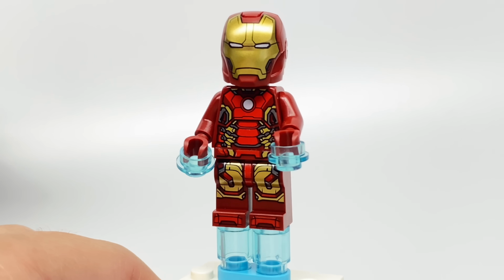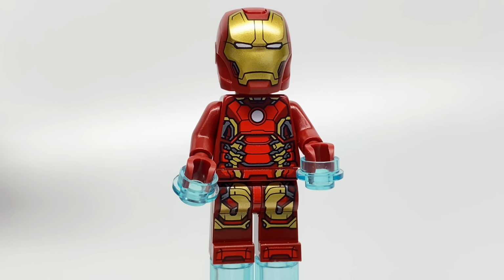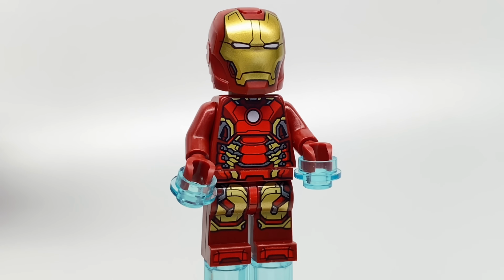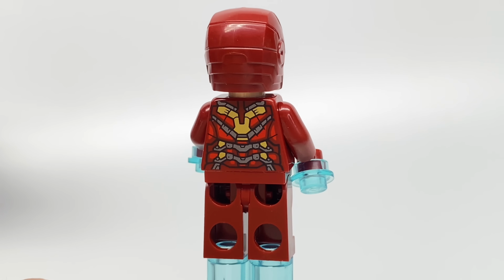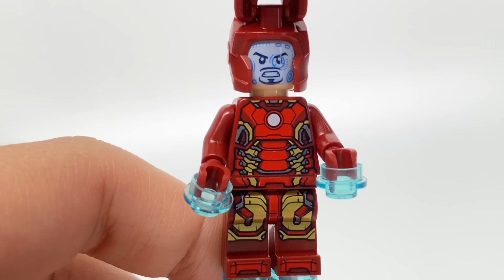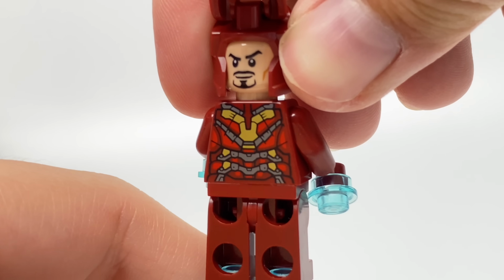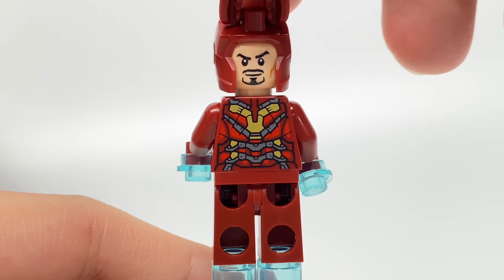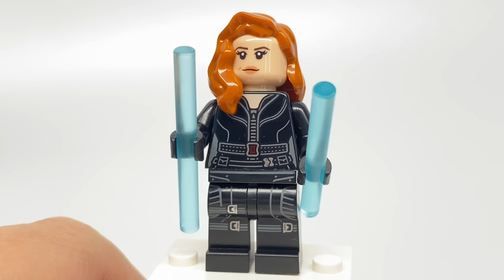Quinjet. The design of this having torso printing, same torso printing, leg printing, which has no side leg printing, back torso printing, and the helmet underneath. You could lift up the visor, so you have the heads-up display, as well as an alternate face at the back without the display. Black Widow is the same one that has come in a lot of sets recently.